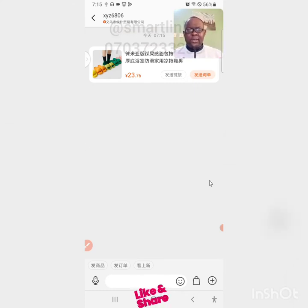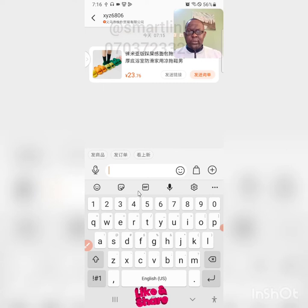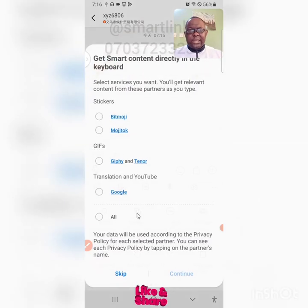But how can we chat with our supplier since they don't understand English and you don't understand Chinese? The best way is to use the Microsoft SwiftKey that we downloaded. That is a keyboard you can use to chat in any language. You can also chat with Gboard, which you can get from the Google Play Store. Whatever keyboard you're using, you come to the menu of the keyboard and go to translate.